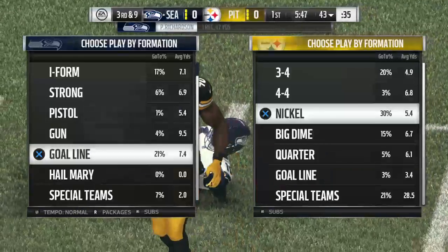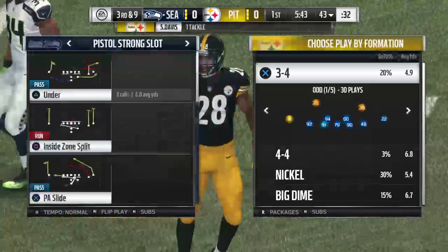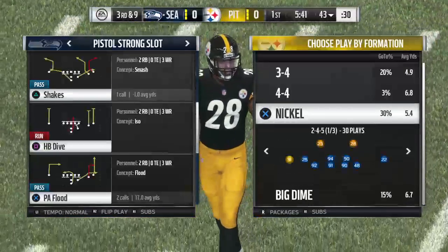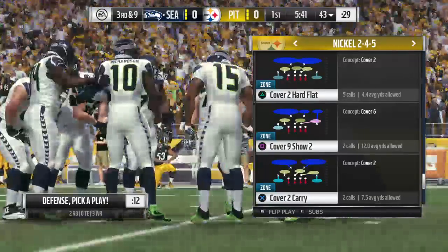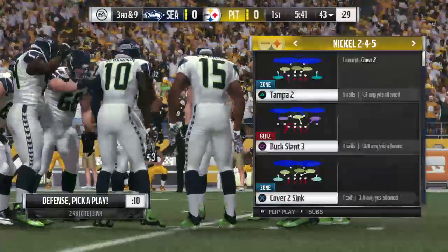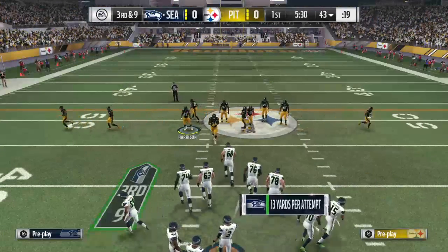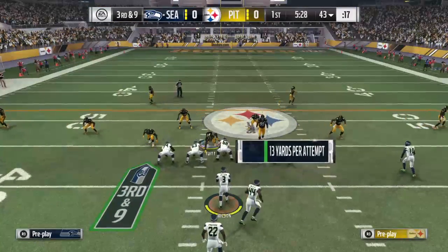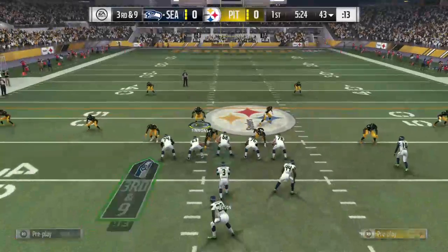I know many people like to throw to the tight end, maybe in a little flexed out position because he creates mismatches with his size. But slot receivers do the same thing with their quickness, their speed, and their route running savvy. The Steelers insert their nickel defense on 3rd down. Yeah, they add a DB.